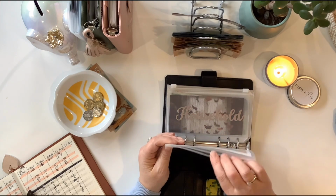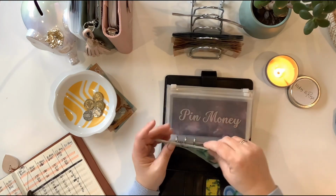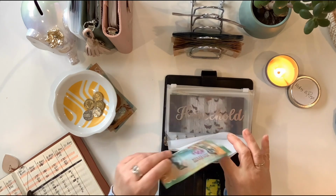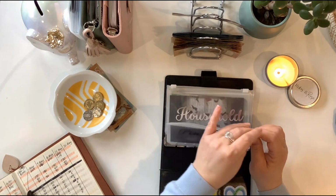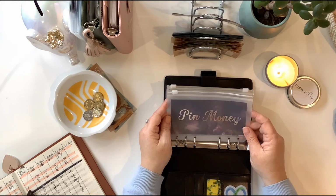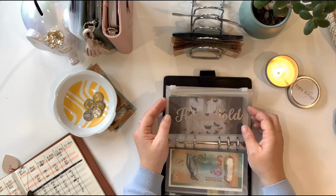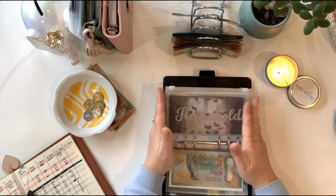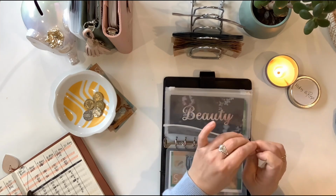Moving on, pin money has 5 left, and I always put $20 a week as my pin money. It's just personal spending money. I don't need to feel guilty about what I spend in here. I'm not specifically trying to save it. It just allows me to have a little bit of money to splurge here and there without going bananas, and still managing to save for all of those upcoming expenses.